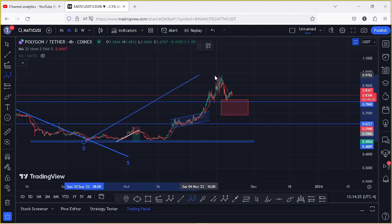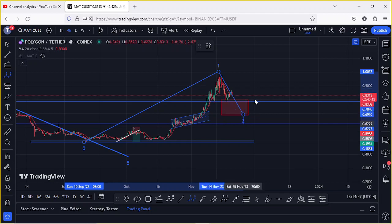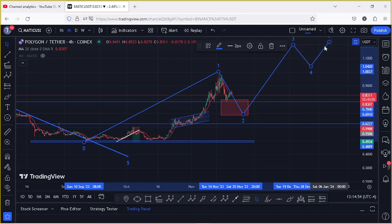So we can term this whole structure to the upper side as a wave 1, and there are chances that we have not topped in the formation of this wave 1. In the next coming hours we are going to see a bit of a pullback, or maybe in the next coming weeks we are going to see a bit of a pullback in the formation of this wave 2. Once we have a low in place for the second wave, Matic should continue seeing higher prices in the formation of this wave 3, then expect a wave 4 and then a wave 5 to the upper side.